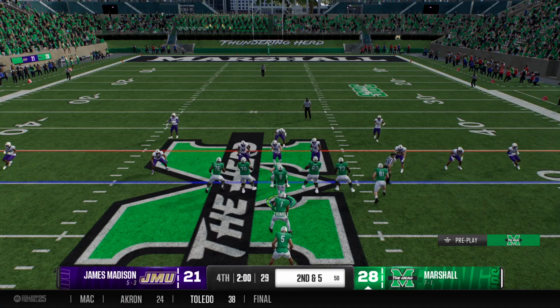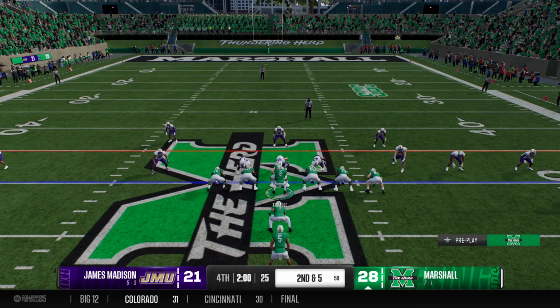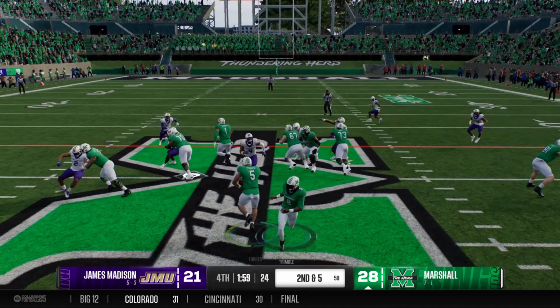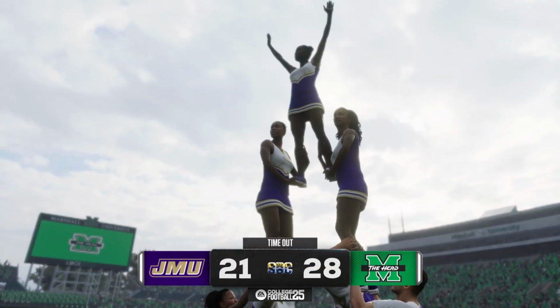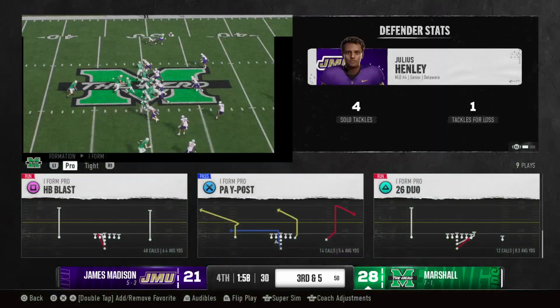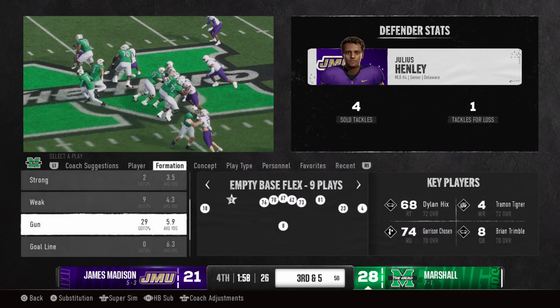Linebackers trying to create some confusion. No reason to do anything here except keep it on the ground on 2nd and 5. On the move, it's Turner. A run up the middle is stuck for no gain. Defense uses a timeout quickly, trying to get that ball back and preserve time for their offense.